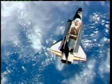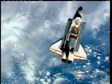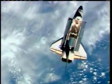Mission Control Houston, you're seeing the aft port of Space Shuttle Atlantis. Now a look with its open payload bay doors. The rendezvous pitch maneuver now complete.